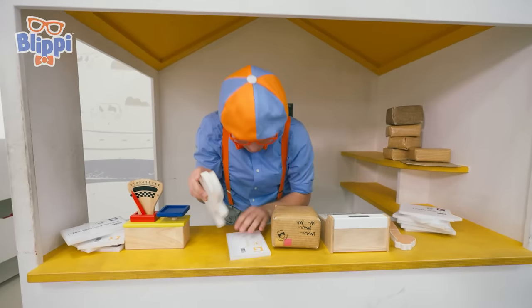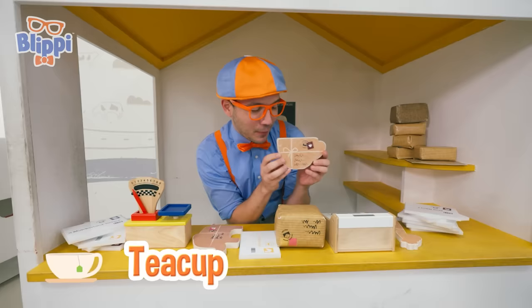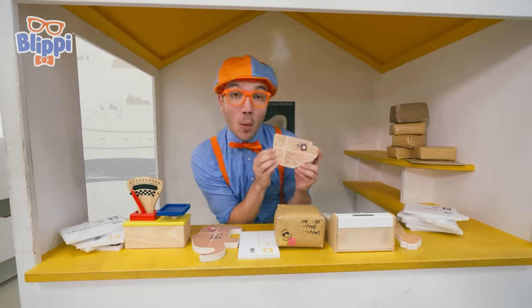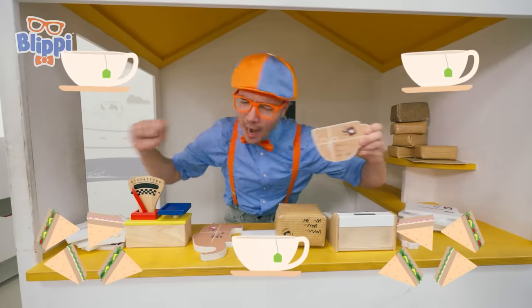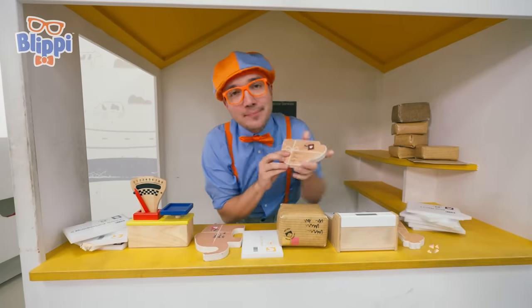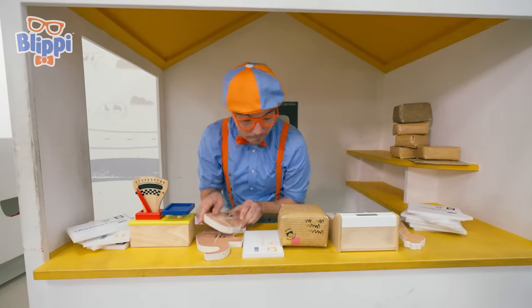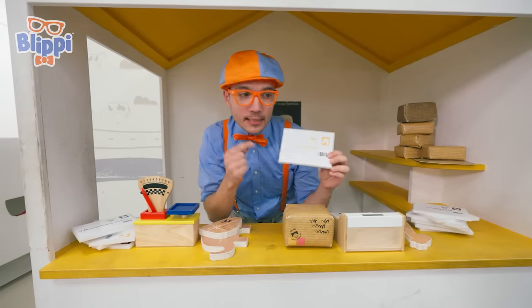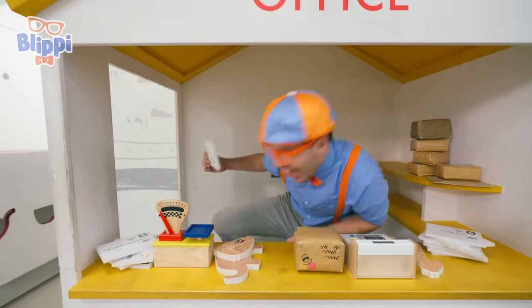Well, that's cool too. A teacup? Would you like some tea too? Blippi Tea Party! Woo! Just kidding. It's just a package shaped like a teacup. Well, I think we can find a place to deliver this letter. Keep your eyes open.